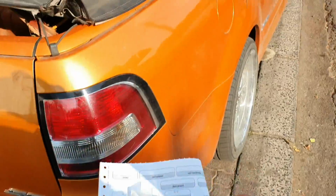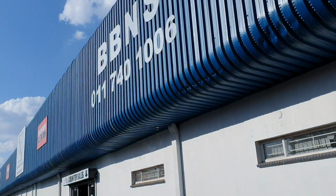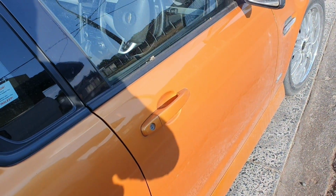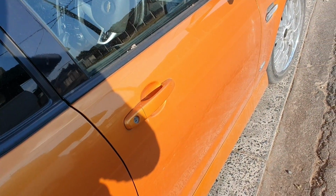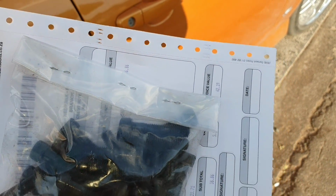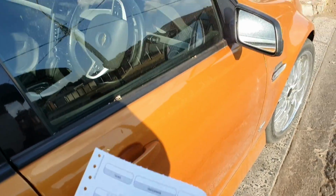Okay, got the bolts. Now dropping off the rubbish at the, what do you call it, the junkyard. Yeah, let me get there. This was only 42 rand. That's like $3. It's really not expensive.